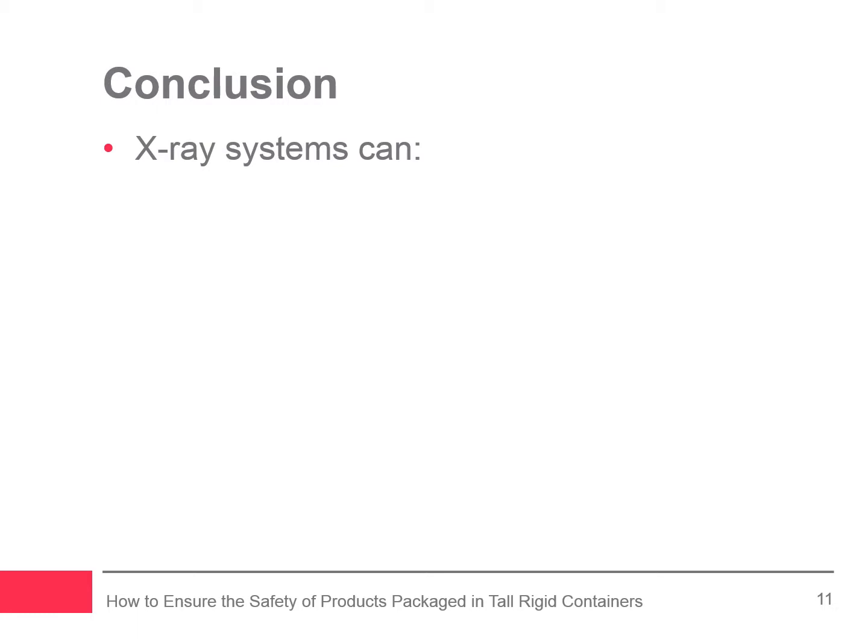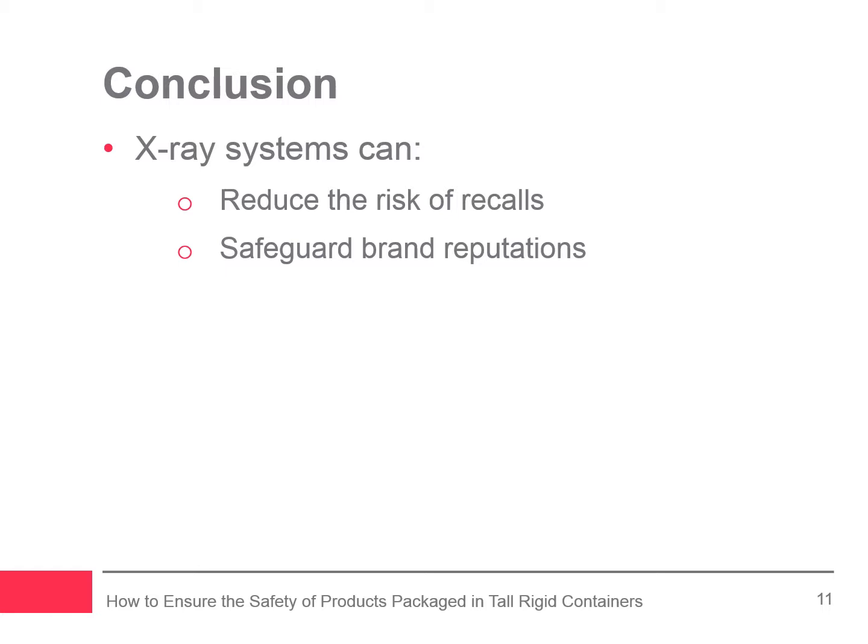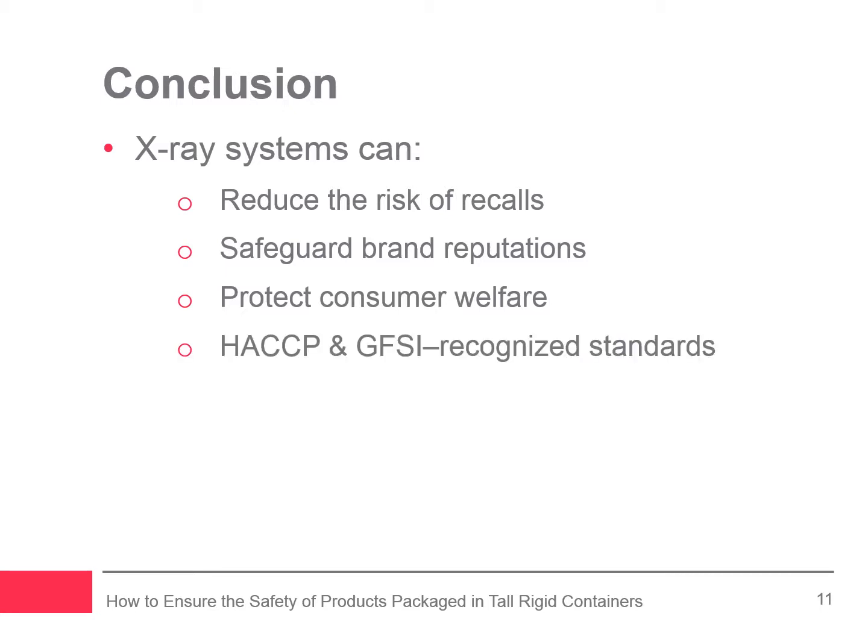By ensuring the highest safety and consistent quality of a wide range of products packaged in tall, rigid containers, X-ray systems can reduce the risk of recalls, safeguard brand reputations, and protect the well-being of consumers. In addition, investing in X-ray technology can help manufacturers comply with HACCP-based Global Food Safety Initiative recognized standards.